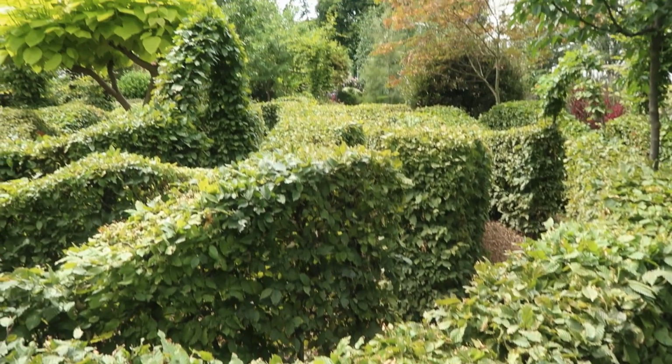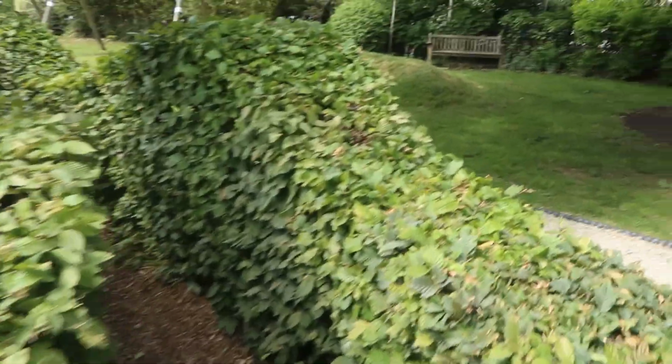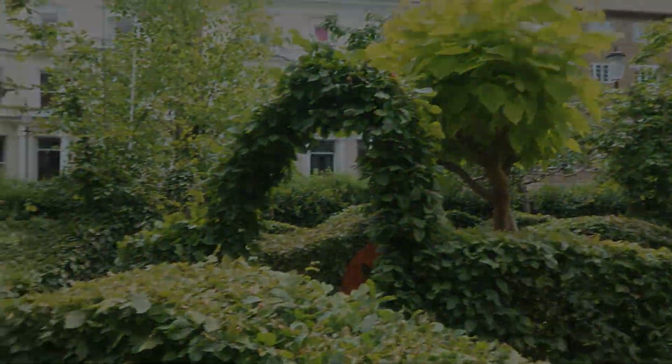I mean, serious garden goals. That's awesome. Am I still in London? I think I am. Can I find my way out now? That is the challenge.